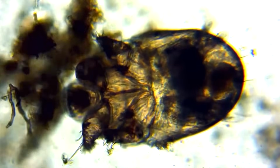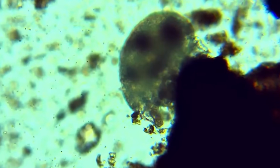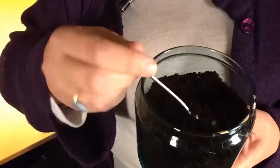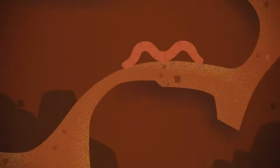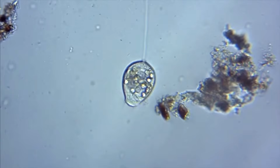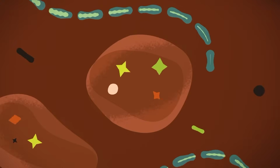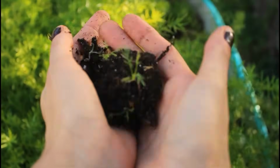For example, over 90% of fungi species and 85% of all plants are connected to this underground ecosystem. But soil isn't just a living habitat. It's the foundation of our food system. Roughly 95% of the world's food supply, fruits, vegetables, and grains, depends on it. If the soil fails, our ability to grow food collapses. That's why healthy soil is not just important, it's vital for human survival.